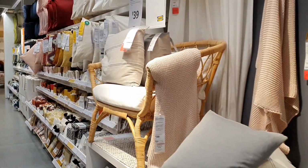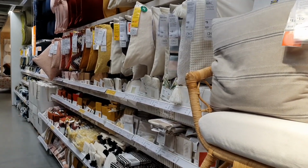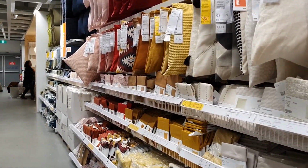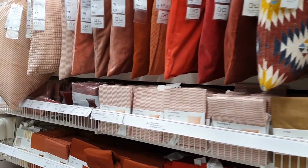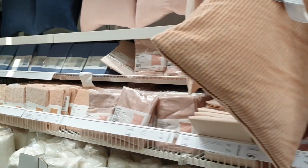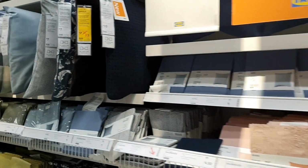I always love looking at the new cushion covers at Ikea. Cushion covers are such a great way to mix things up style-wise without spending a fortune. They have a really good selection of fabrics, styles, and textures, and their cushion inserts are also really affordable.